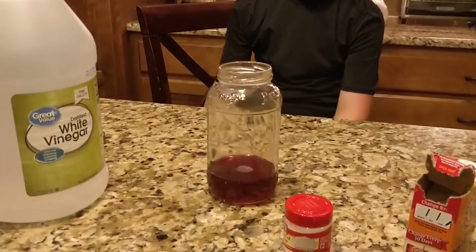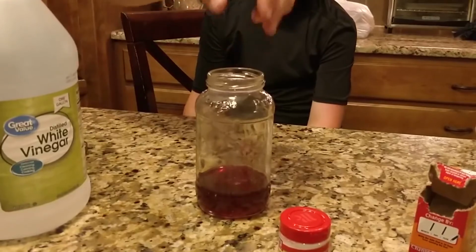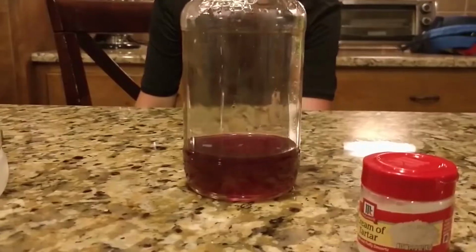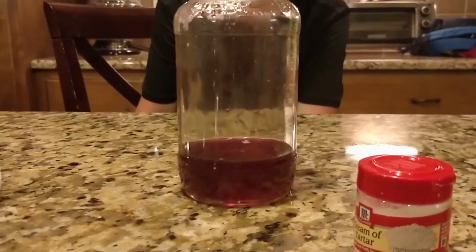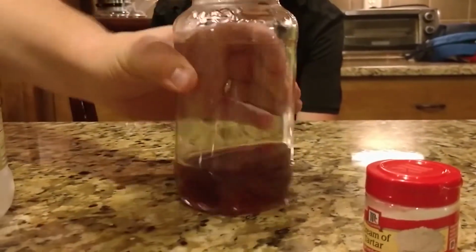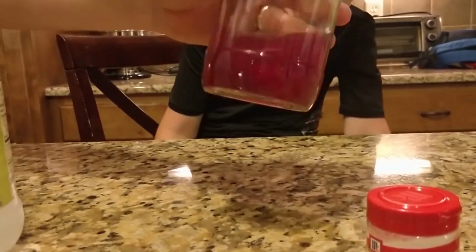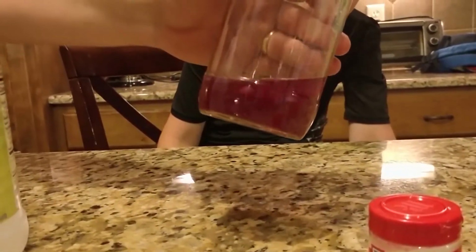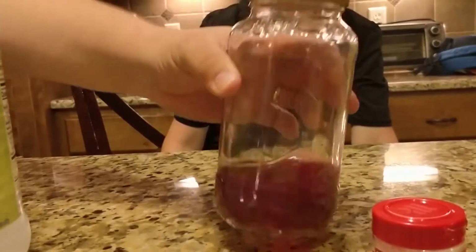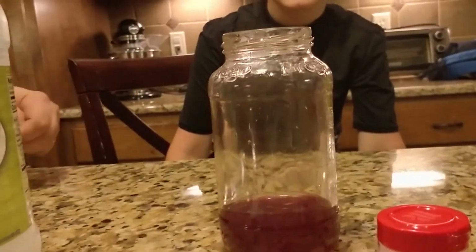Just a little bit of soap flakes. Ready? Is anything happening? No, it looks the same. It just looks like it has stuff. It's just lighter in color. Okay. What next? The cream of tartar.